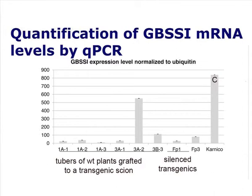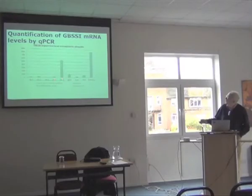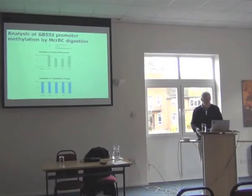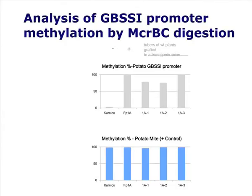RNA analysis here. So here's the granule-bound starch synthase in the control. This is in the transgenic lines, and then these are the controls grafted onto the transgenics. And in most of these lines, despite the fact that this plant here is genetically wild type, the level of the granule-bound starch synthase is at the level of these transgenic lines. And the methylation of the promoter is also as you would expect.